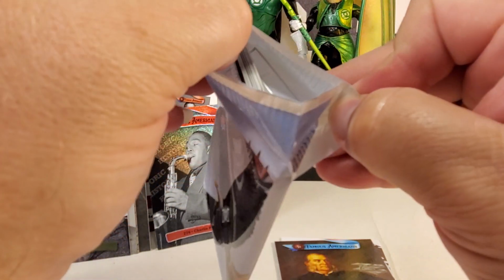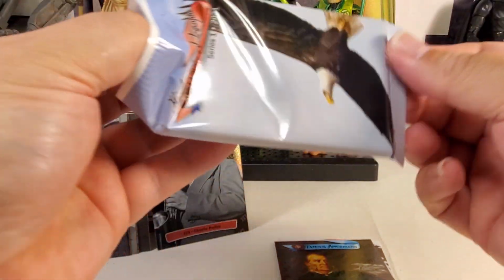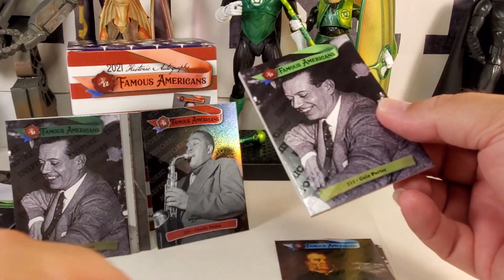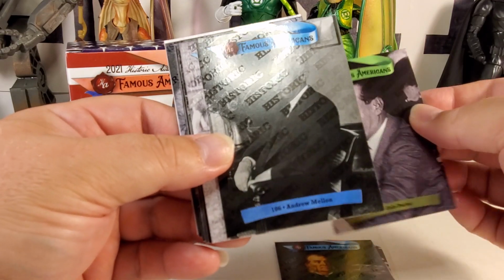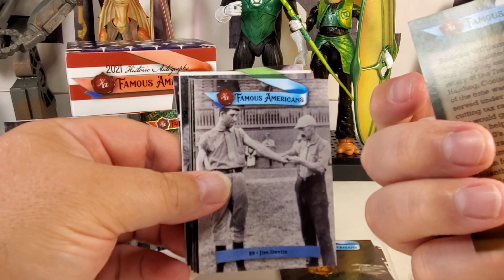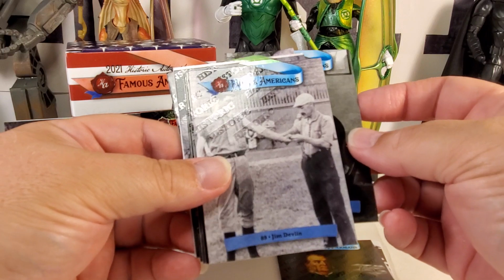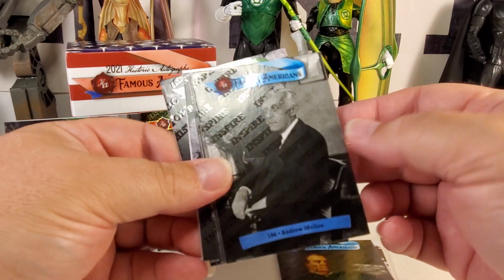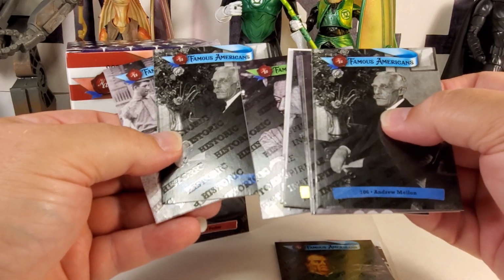No fatty cards. Nothing looks out of range of normal. Cole Porter again. We got the regular and we got the fancy. Andrew Mellon. Carnegie Mellon. Jim Devlin. Andrew Mellon. Did you get him twice in the same pack? That's wild.